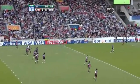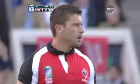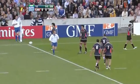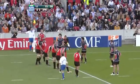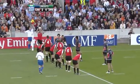The only way really to counter line speed like that is to start getting them thinking of alternatives. In other words, the Canadians need to start putting a couple of little balls in behind the Japanese back line. That'll at least get them wondering, okay, are they going to run it, are they going to chip it behind? Well, the Canadians will have an opportunity now to show what they have in their bag of tricks.